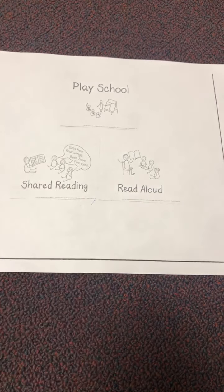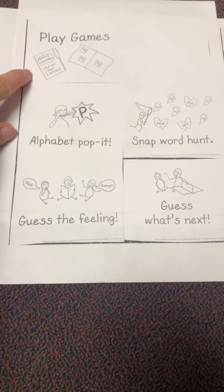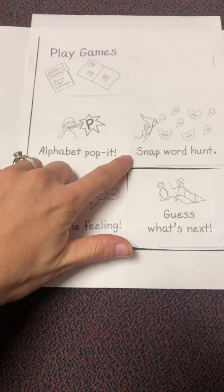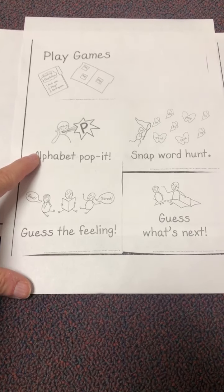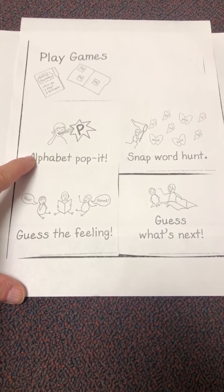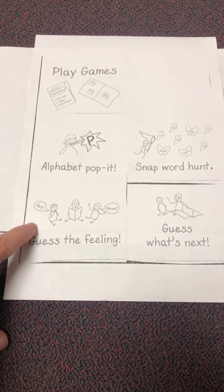We also talked yesterday about how you can play games with your books. Yeah, you can play games. We talked about how you could go on a snap word hunt. You could play the alphabet puppet game where you say a sound and see if they can find that sound in the story. You could play guess the feeling.